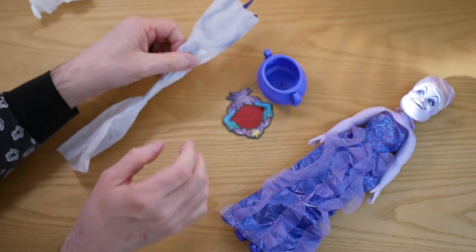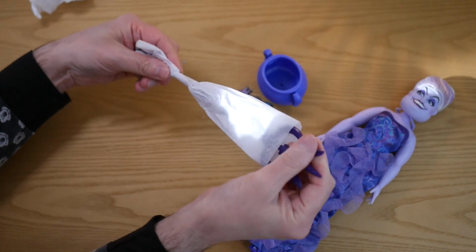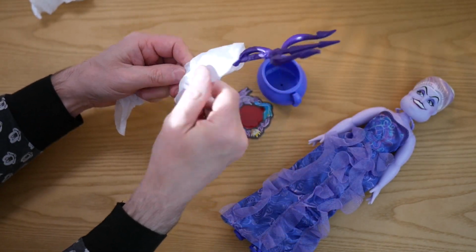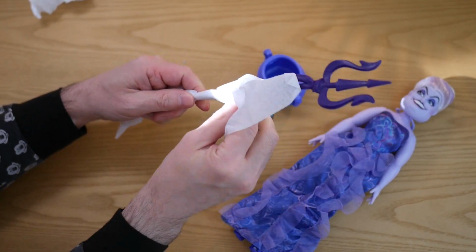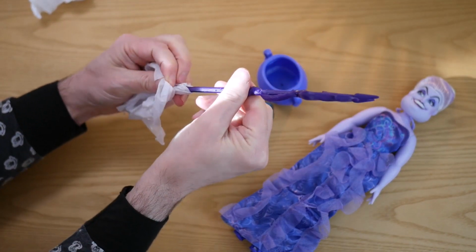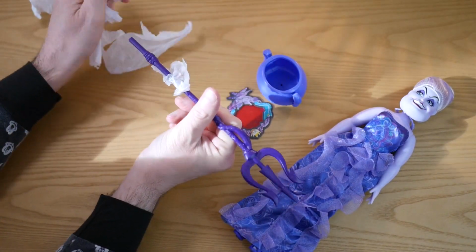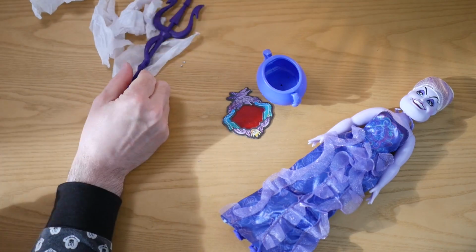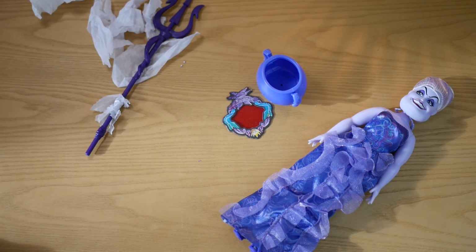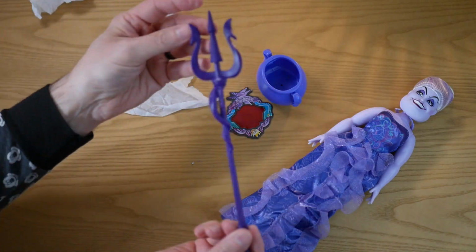There we go. And then lastly, we have got her trident. So I don't know if she has this in the film or not. You'll have to let me know. I put tape around the damn thing, 'cause that's annoying. I could just cut it, but that would be what a sensible person would do, wouldn't it? Okay, there we go. Okay, so there we go.